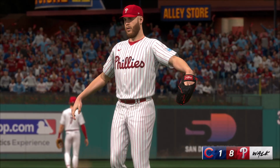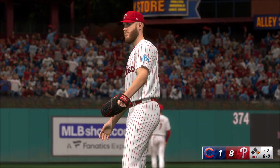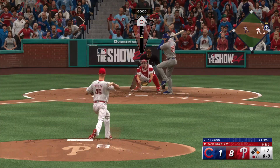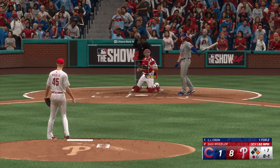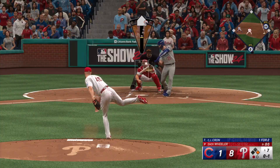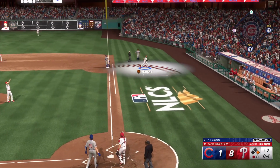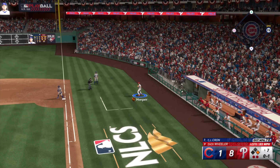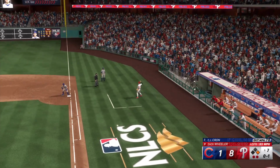Well, he's starting to look a little gassed to me, and we'll see if they go to the bullpen in this spot or not. CJ Kroon, the next Cub to hit. Right through there for a strike. That curveball's been a big pitch for him today. He's been able to get ahead in the count with it. He's also been able to use it to put guys away. Harper makes the catch for the out. Two down.